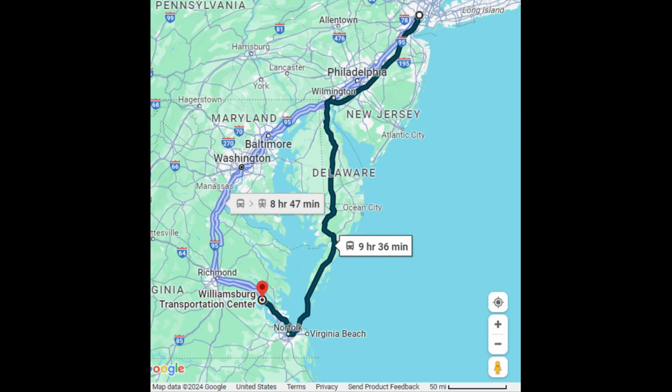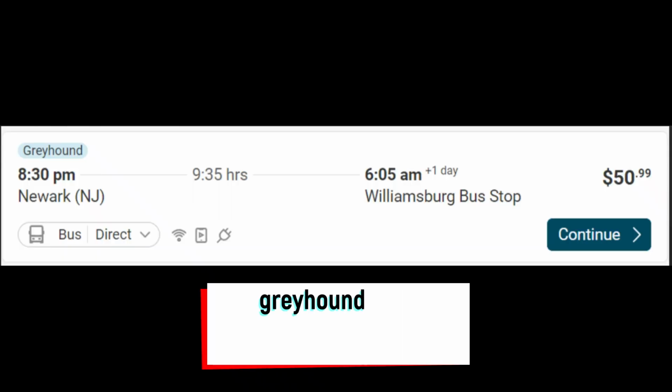Option 2. Take the overnight Greyhound bus leaving Newark at 8:30 p.m. and scheduled to arrive at Williamsburg at 6:05 a.m. on Sunday. You saw the title, you know which one I chose.